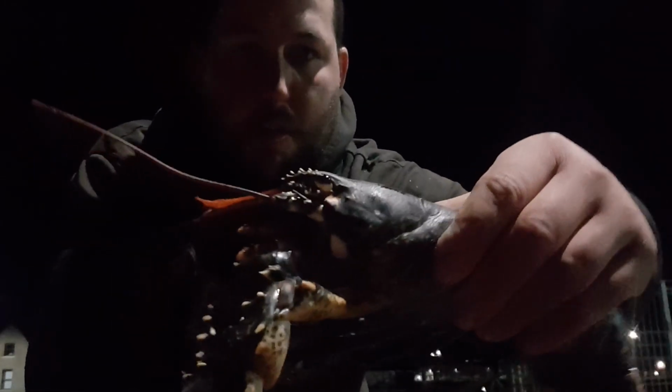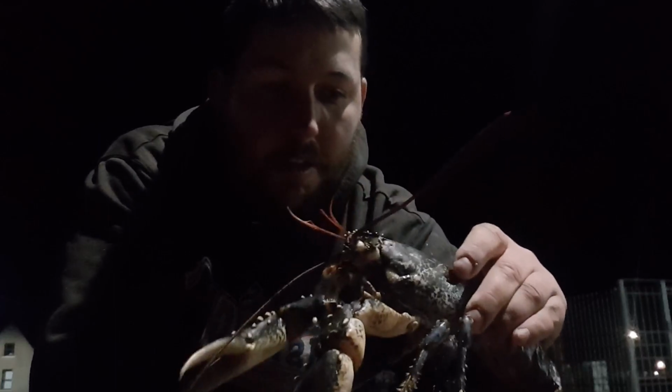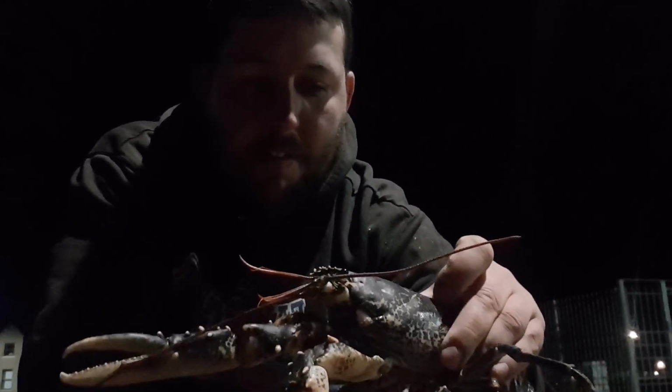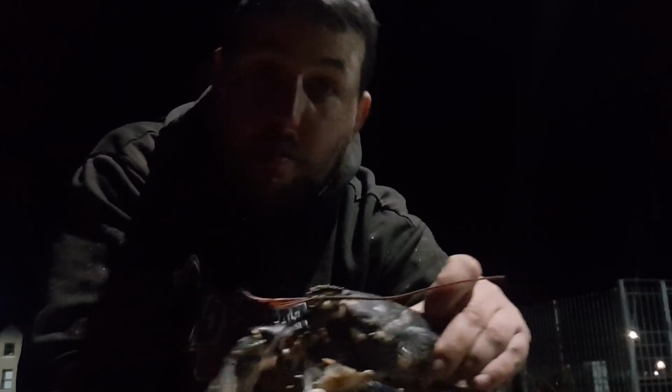And like I say, the lobster, absolute beast. I'm absolutely over the moon that I've caught my first ever lobster. That's legal and ready to go. So yeah, I'll get this home and I'll get it dispatched ready for the cook pot tomorrow.